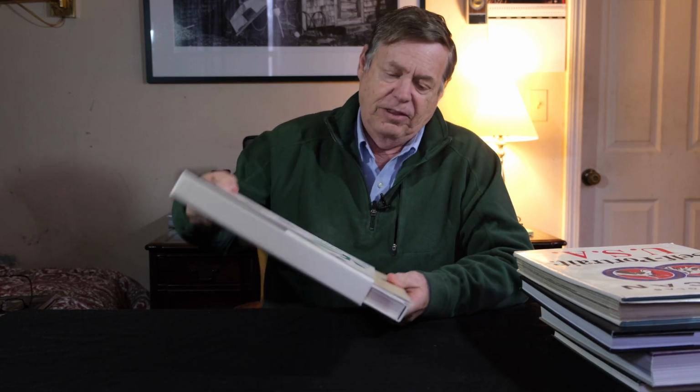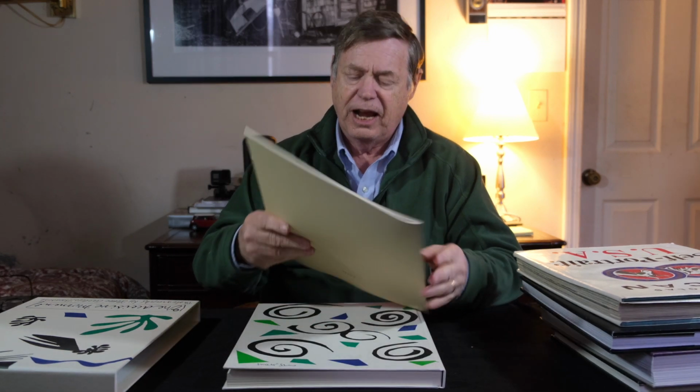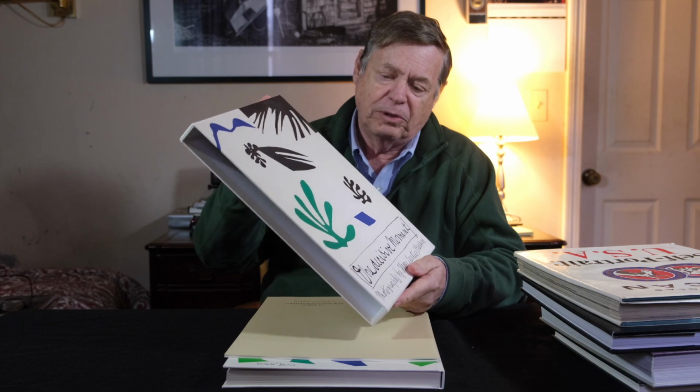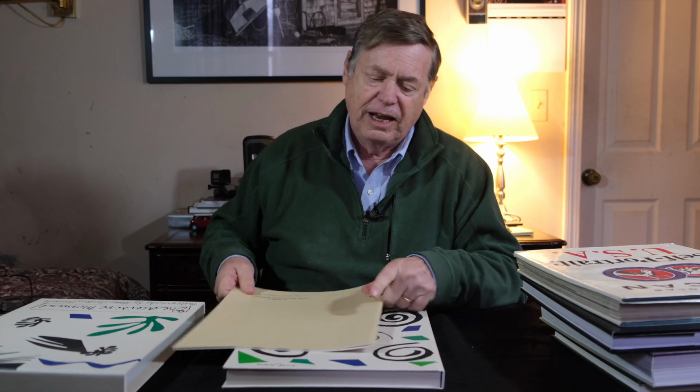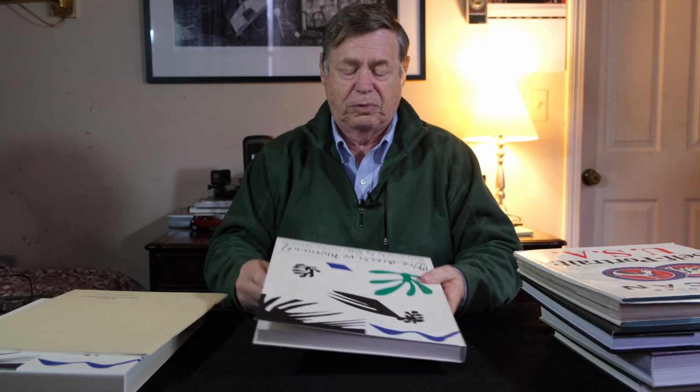Now the next one, everybody knows this one. Henri Cartier-Bresson, The Decisive Moment. Now, I have to say that the best part about this book right here is a Bible for photographers that comes with it. Now this is the Steidl Publishing Company version of this, and it comes in this great sleeve here. And I have to say that I really enjoy this book.